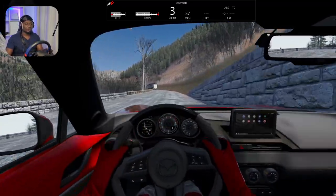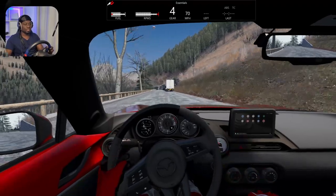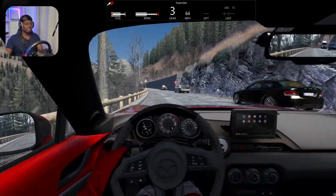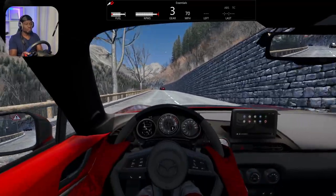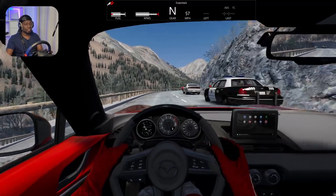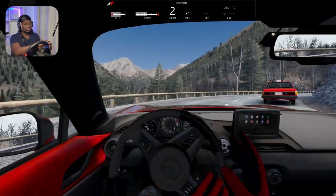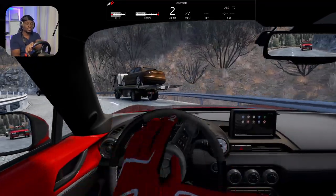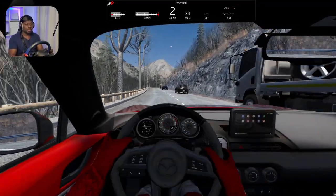But this map as well, man. Look how beautiful it is. We got the hills with the forests, the slow moving traffic. Can you hurry up? Or are they too scared? I'm the reckless driver in the neighborhood. They know my name. They know who I be.